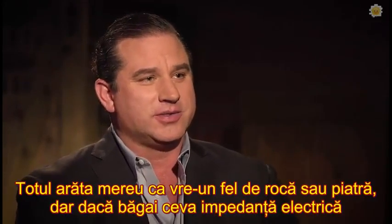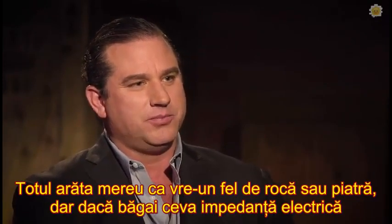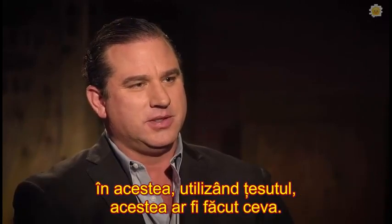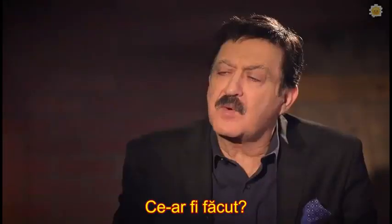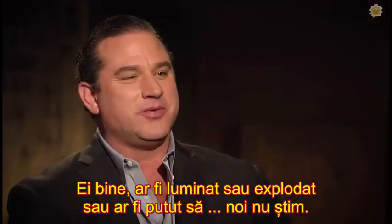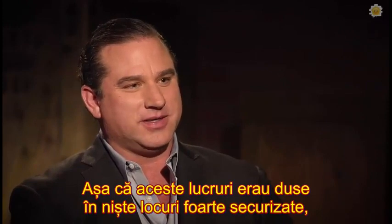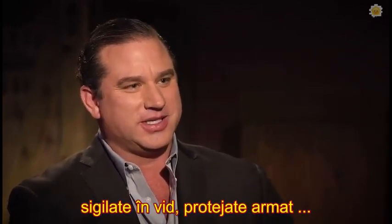Everything always looked like some sort of rock or stone, but if you would send an electrical impedance into it, utilizing the tissue, it would do something. What would it do? Well, it might give off a light, it might explode, we don't know. So these things were taken to very secured, vacuum sealed, armor-proof containers.